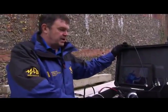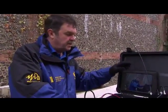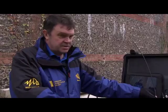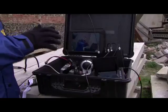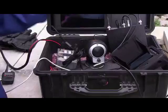Here we have a Pelican case that arrives on the scene. It has a main screen for viewing, an auxiliary screen so other operators can see what's going on, a receiver with diverse antennas so that you can get the maximum signal strength, a transmitter so you can talk to the dog, and a speaker so that you can hear what the dog's doing.